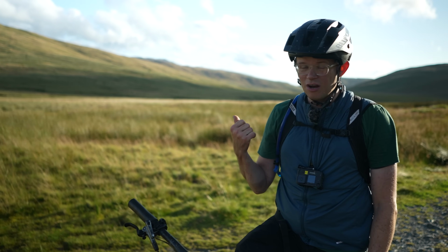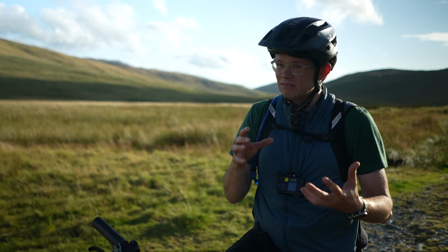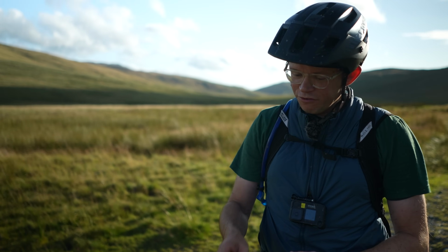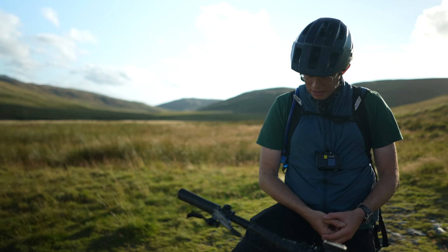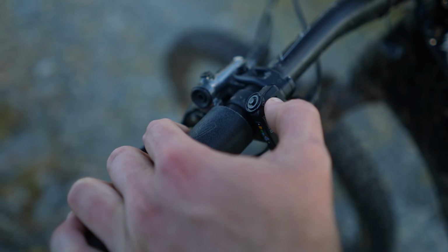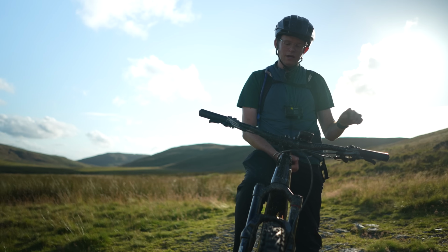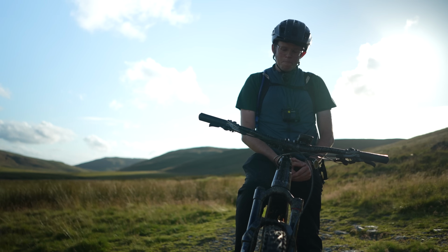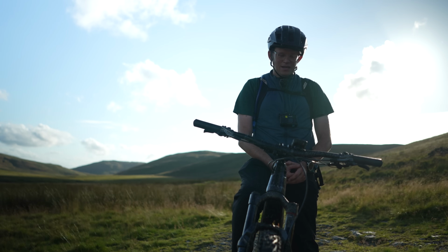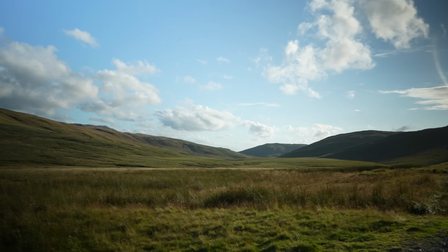But that last section, I would say maybe 6K, was the draggiest terrain that I think I've ever been on any bike. Thankfully though, the humongous battery that this F100 has means that even though I've been a bit cheeky, toggling between setting 3 and setting 4 on some of the climbs, so getting a lot more help, I've still got over half a battery left. We've done 1,000 meters of climbing already, I'm really impressed.